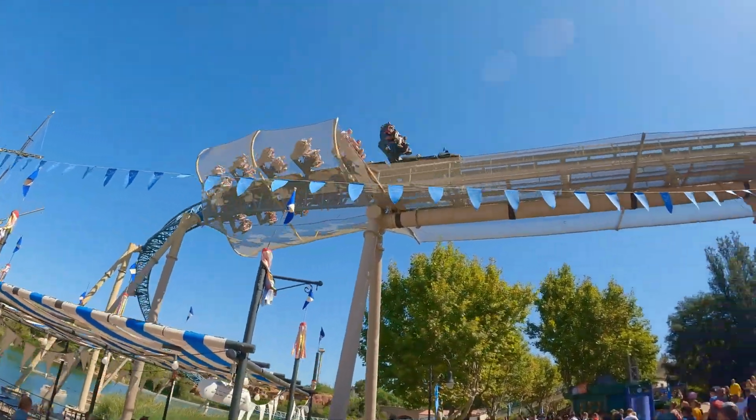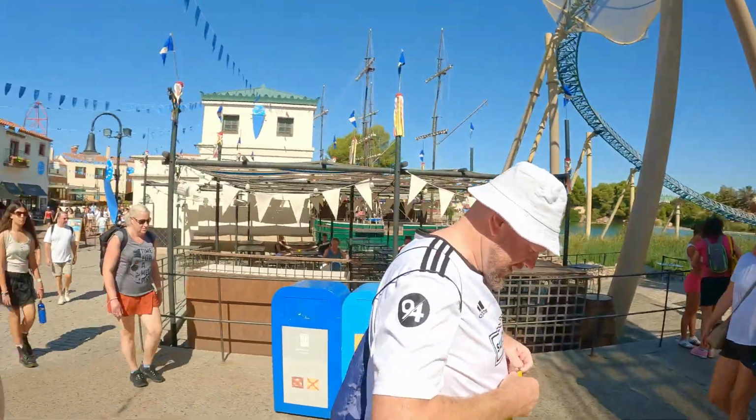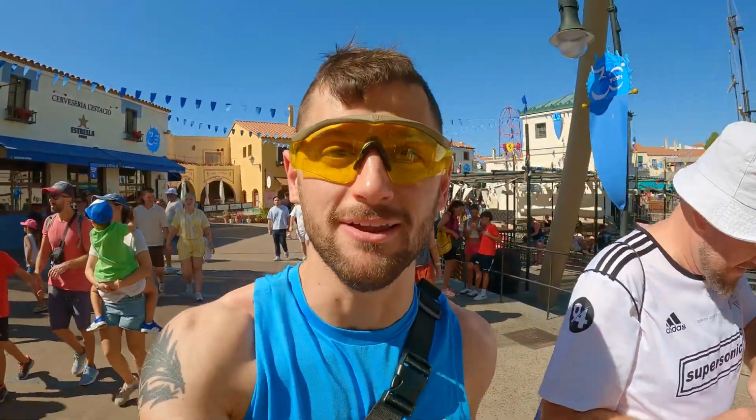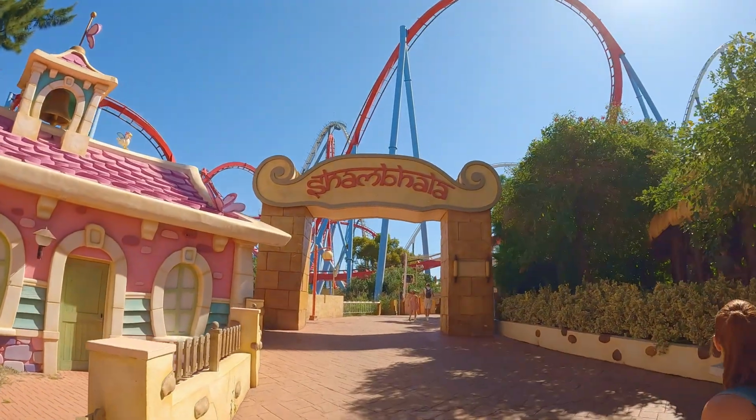There she goes, the one and only Intamin winged launch coaster. It was the prototype. We're going to get back on there a bit later on, but right now we're going to head to the back of the park to Shambhala. Let's go. Here we are then, first time in 2 years seeing Shambhala.